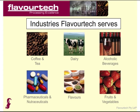In terms of what industries and what business we focus on, certainly coffee and tea is one, but dairy, alcoholic beverages, where we originally began, are also very important for us. We have some large global dairy companies that are using our spinning cone technology. Flavor houses across the world use the spinning cone column. Fruits and vegetables manufacturers are using either the spinning cone column to extract flavors, or the Centritherm to evaporate their products. And more recently, we've seen a lot of success in the pharmaceuticals and nutraceuticals industry as well.